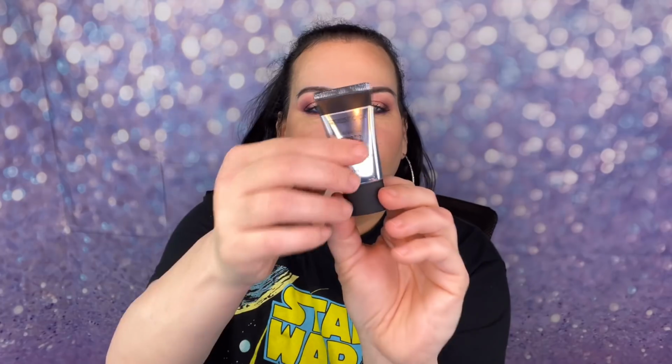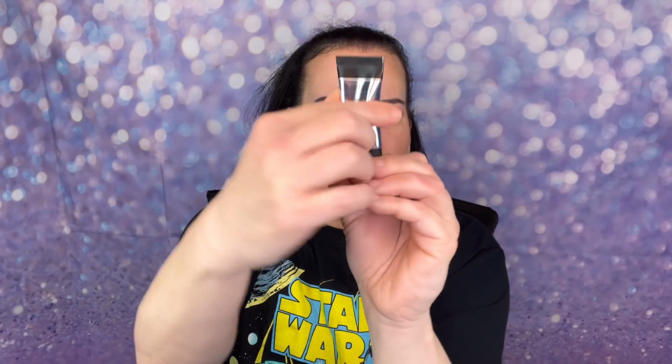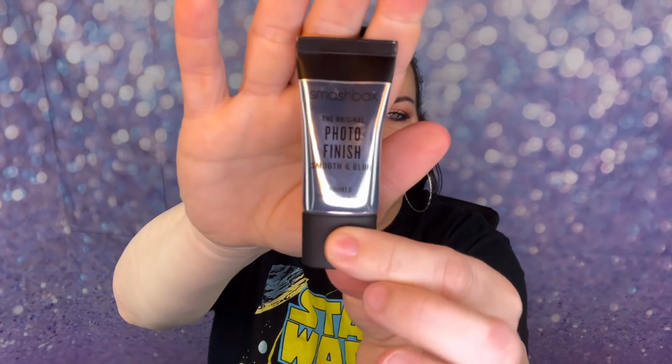And last but not least is from Smashbox. And this is the Photo Finish Smooth and Blur Primer. I have tried this before. I do have the full size, and I like it as well. And this feels pretty much filled too. I haven't heard Smashbox in a while. Have you? I don't think anybody ever talks about that brand anymore.